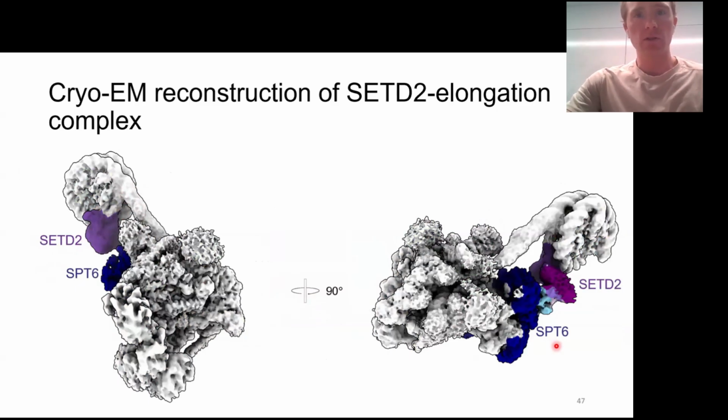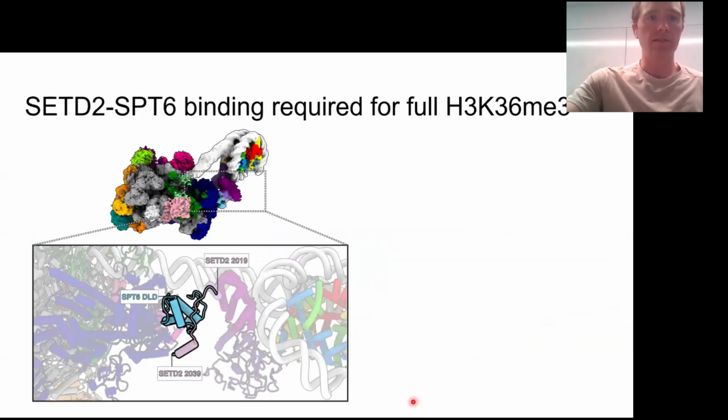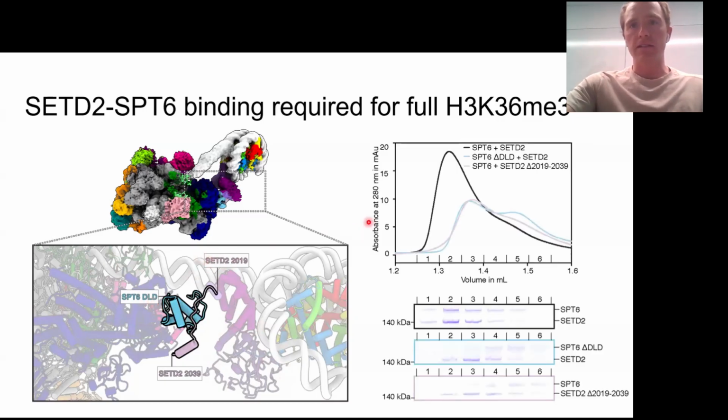So now let's look a little bit closer at this SETD2-SPT6 interaction. Quite simply, we're able to identify the residues that interact with each other. So we know exactly what part of SPT6 binds to SETD2 and what part of SETD2 binds to SPT6. We've confirmed that this is the true interacting interface by taking wild-type SPT6 and wild-type SETD2, mixing them together, and seeing a complex form. But if I mutate that interface in either SPT6 or SETD2, I'm no longer able to get them to interact. Quite simply, we know exactly what residues interact with each other.